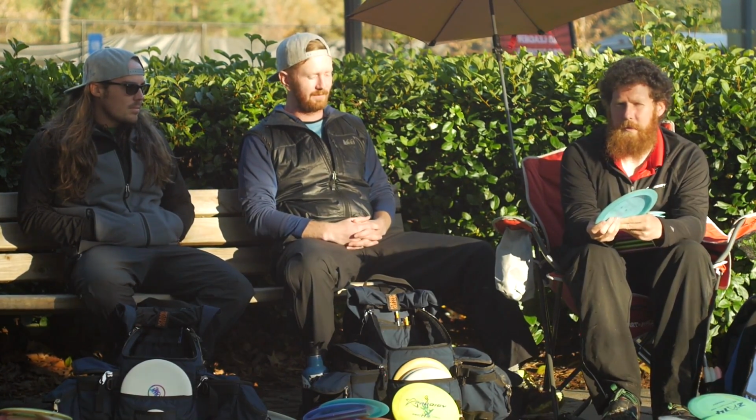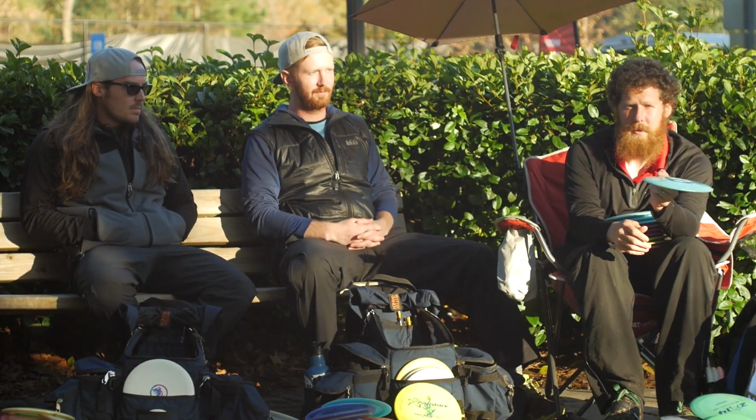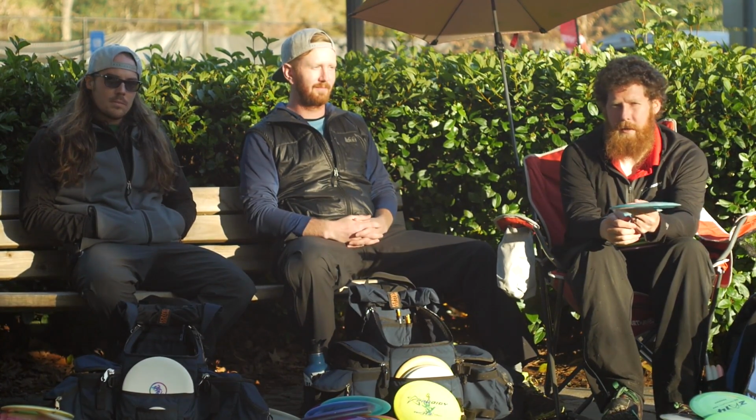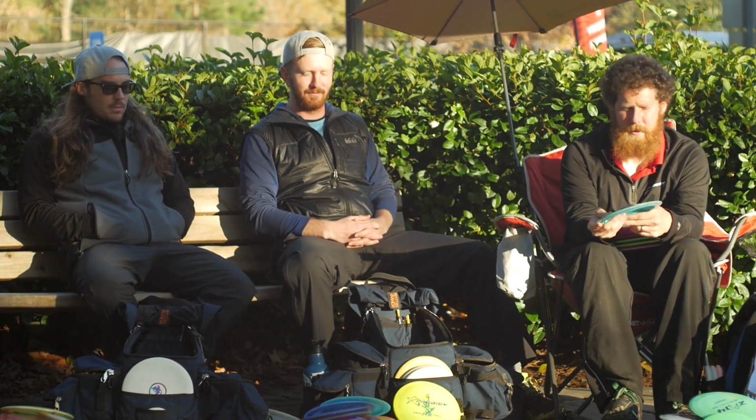We play in the woods, so it's a really good sidearm disc to throw with a little bit of hyzer, stand up, goes really straight. You can throw it flat, get a little turn out of it, it comes back. It's just a really, really good disc that you can throw without a lot of effort.